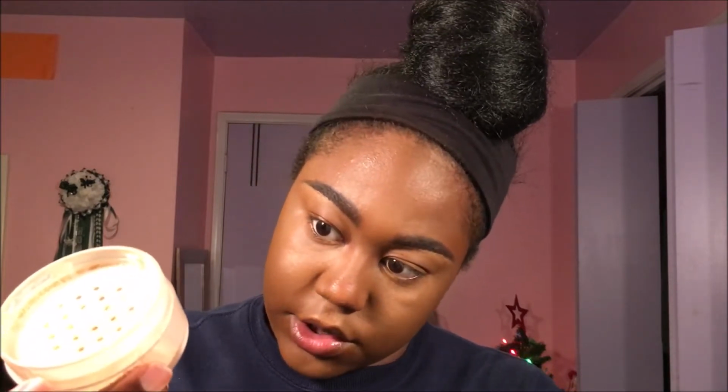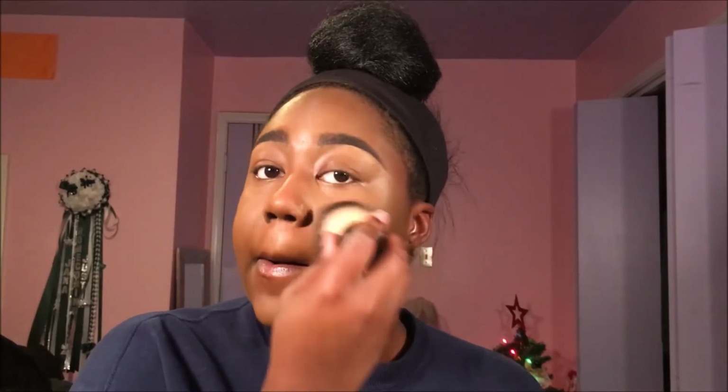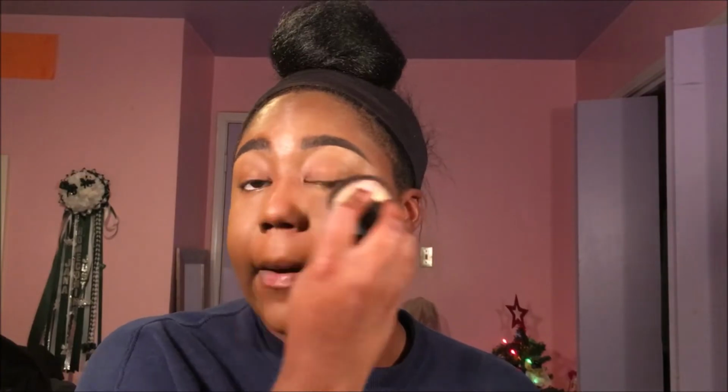And I'm going to set my face with the CoverGirl loose powder in the shade Translucent Medium, using this e.l.f. kabuki brush. And I'm going to bake my face with Black Radiance's loose setting powder in the shade Banana.